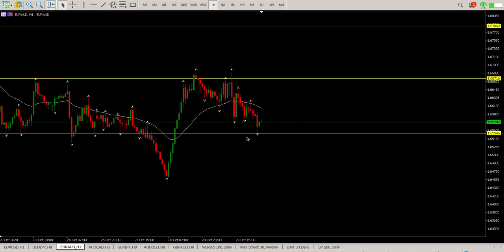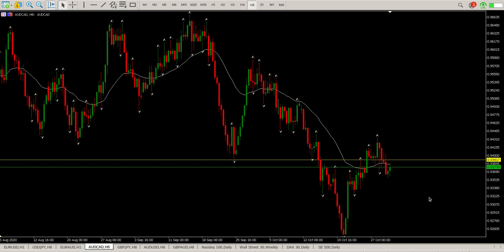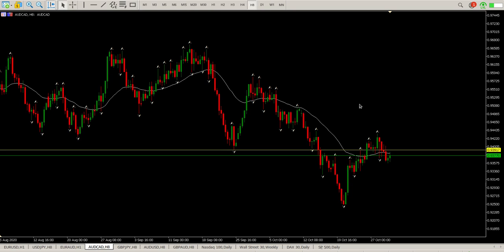So for me, if this can hold, if we can get some proper bullish price action here, there may be an opportunity for a long, but I just don't trust it right now. And you can see that would give us to the next level, measured move target of 167.84. But at the moment we are sideways, above and below the moving average, not really trending anywhere, not something I want to trade.